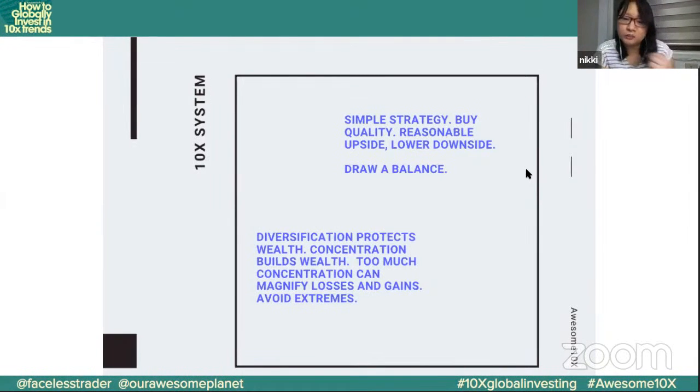We avoid extremes. If I know a company is doing 100 to 200 to 300%, people would ask me, well, shouldn't I change it from 5% to increase it? We have it in the system wherein that 5% can grow to 10%, can grow to 15%, meaning you can overweight. Our overweight is 15%. Our underweight is, of course, 0. Our typical weight is 5%. So yes, you can concentrate, but concentrate with a balance.